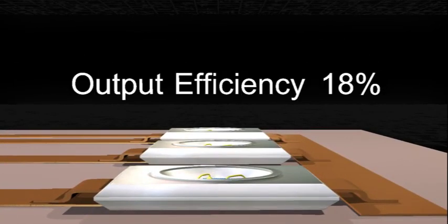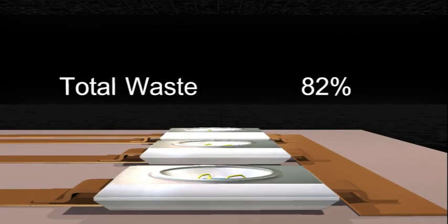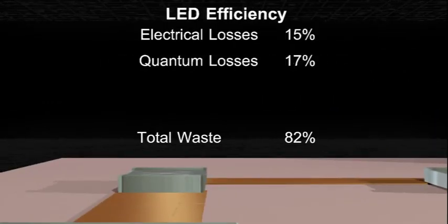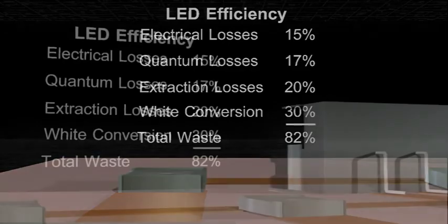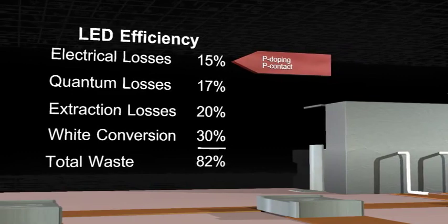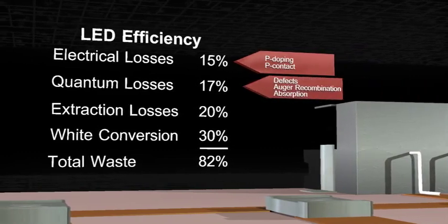Typically, only 18% of the energy put into an LED is available as light output. The remaining 82% of the energy is wasted, and this wasted energy is heat. This wasted energy occurs as electrical losses, quantum losses, extraction losses, and as a result of the white light conversion process. The real first step in thermal management is that of reducing this wasted energy.